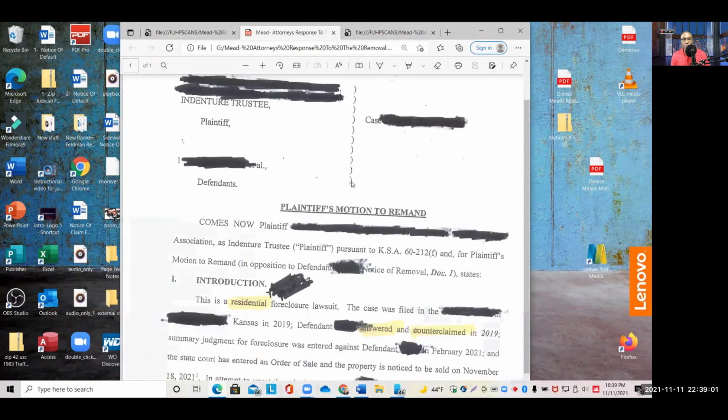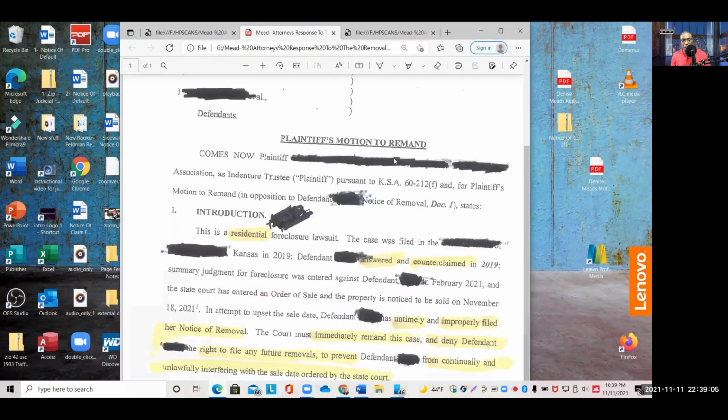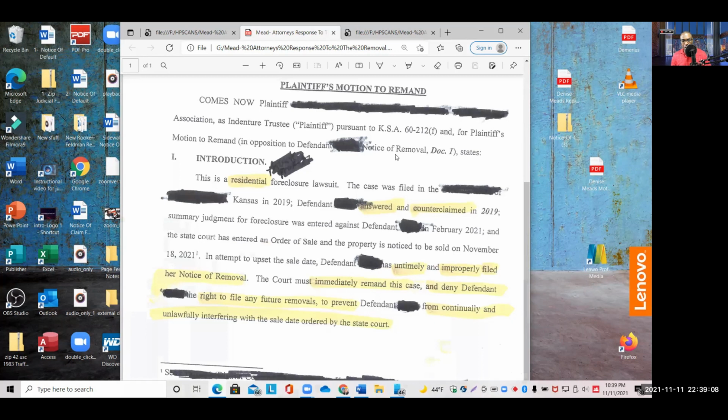Okay, let me screen share so that I can show you guys a copy of what the attorney filed. Okay, here we go. So this is what the attorneys filed in response to our notice of removal. It's not a motion. It's a notice. You're not asking them for anything. You're moving it into the federal court. So keep that in mind.